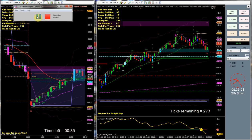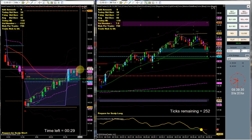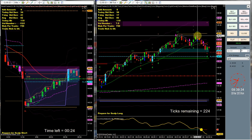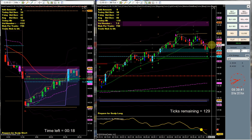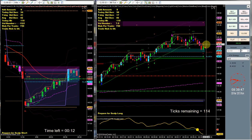Alright guys, we have another zone trade here, but as you can see on the 2-minute chart, the high volume node is at 49.14, which is right here, and that's well before we hit our first take profit. And we'll see if the market even goes up enough for us to get filled here.